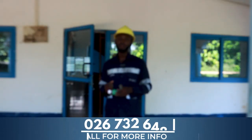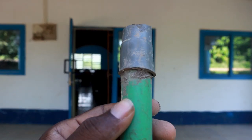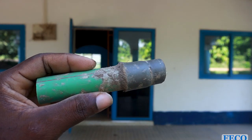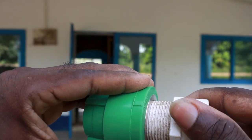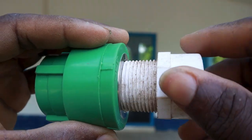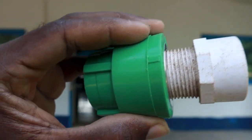I would like to draw your attention to one observation we made working on this project. When we got here, we noticed that the work done earlier by the earlier plumber was somewhat shoddy, because they joined the PPR pipe, the green pipe here, to the PVC pipe, the gray one, and how it was connected is somehow problematic, because normally PVC to PPR conversions are done using male and female sockets, whereas one of the sockets, in my case, the male socket is the PVC here, and then the female socket is the PPR.